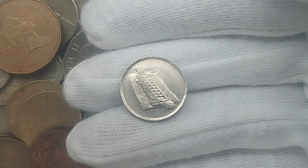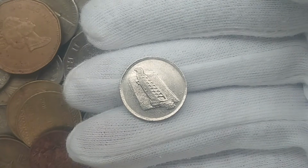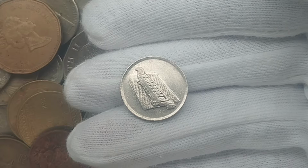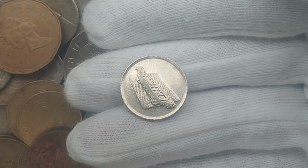It also highlighted the importance of heritage in a modern world. This design choice proves that even while developing as a nation, Malaysia never forgot its cultural soul. For collectors, this makes the 2002 10 sen coin a beautiful representation of living tradition.